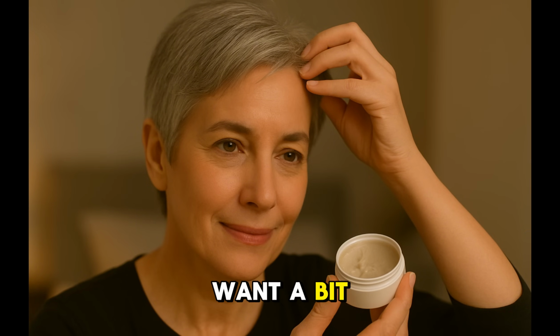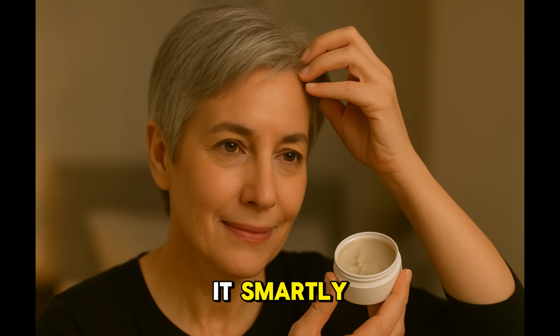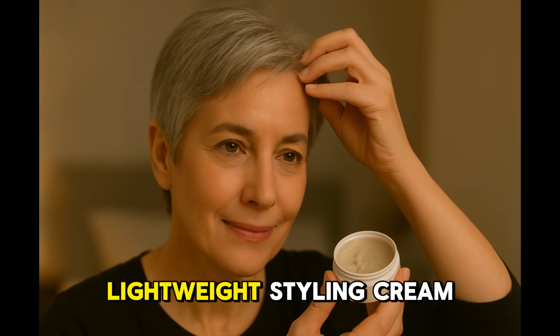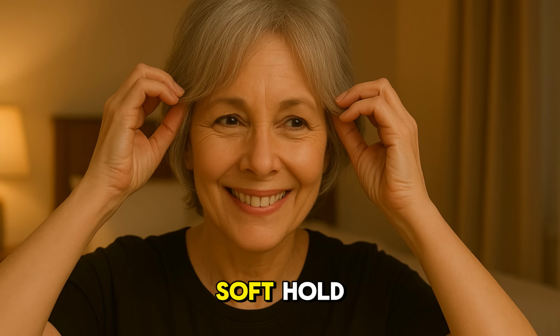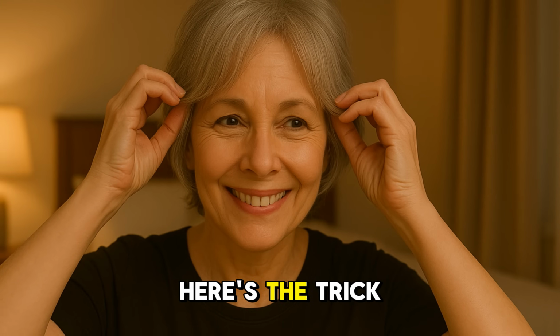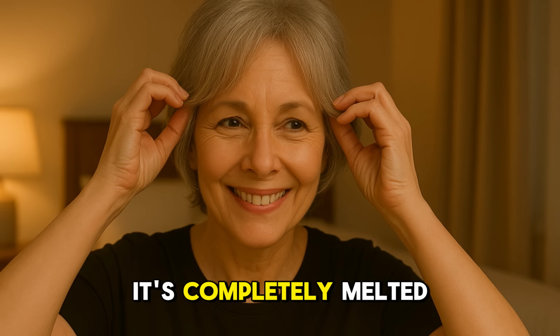Now, if you want a bit more control, let's add a finishing product, but let's do it smartly. Choose a matte wax or a lightweight styling cream. Avoid shine or stiffness. We want soft hold, not a helmet. Here's the trick. Take a small amount, really just a pea-sized dab. Warm it between your palms until it's completely melted.